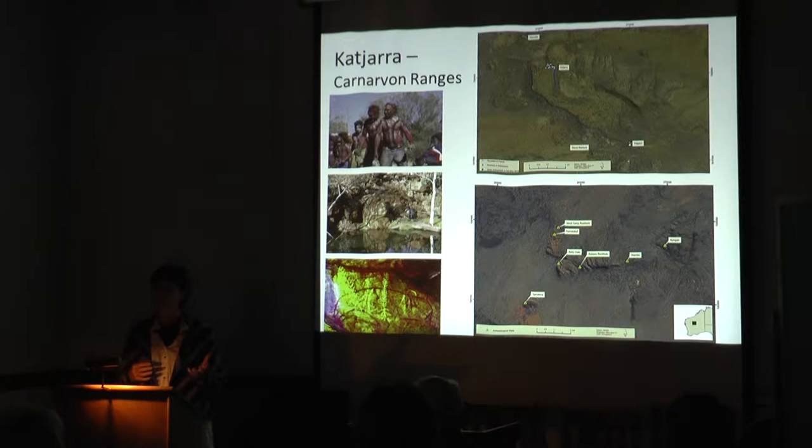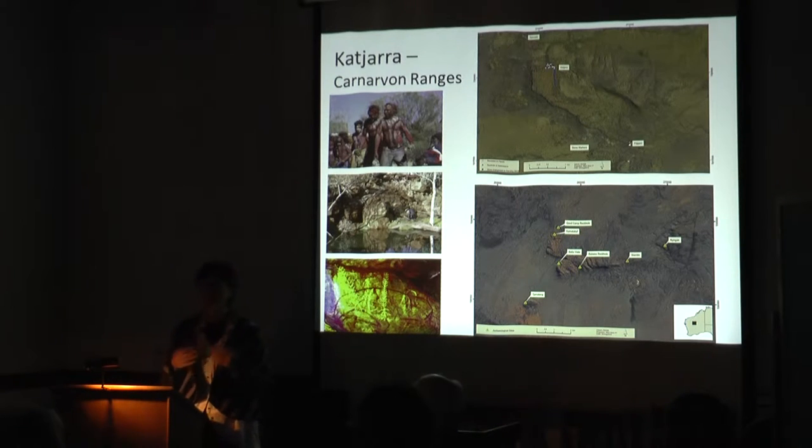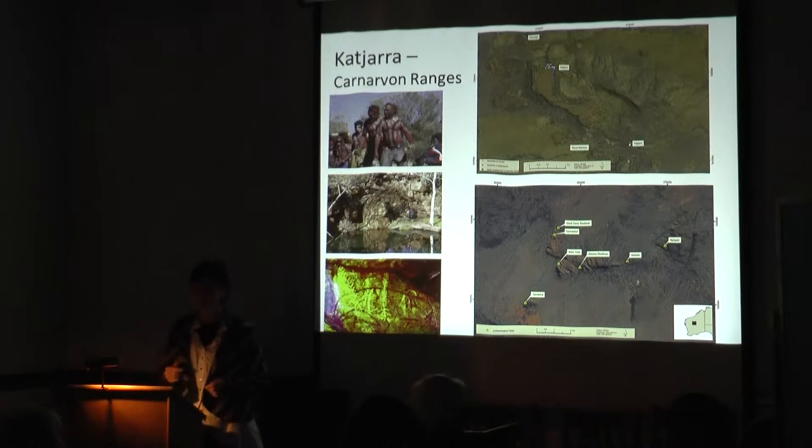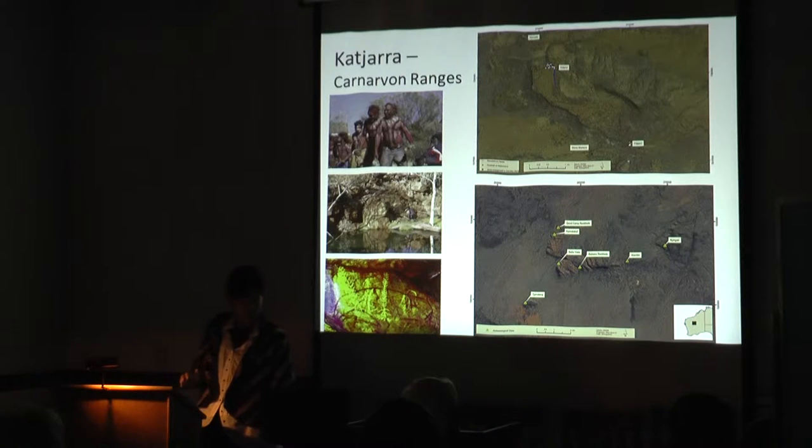But the other reason that I've focused on this particular location is that it is the place where Serpent's Glen exists. So Serpent's Glen is known to the locals as Carnutagal, and the Carnarvon Ranges are Kachara. So these are the Aboriginal names for this particular landscape, which has been on the map since the 1890s.